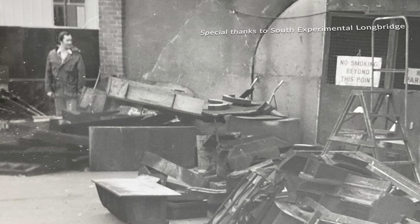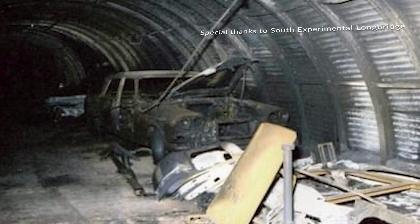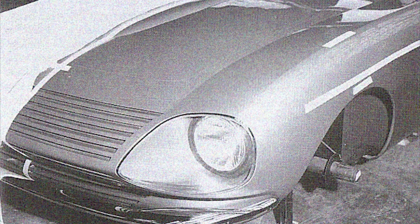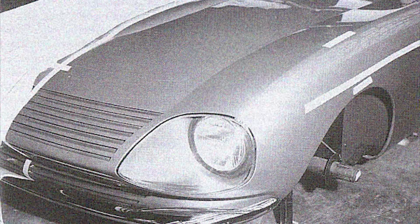In 1978, an almost secret disaster would unfold beneath the feet of the workers at the Longbridge plant. A raging inferno would consume one of the tunnels, damaging and destroying several prototypes, with the area sealed in concrete. And with that, a tomb was created for some of the most mysterious cars the site had ever produced. But the story of these cars isn't over.